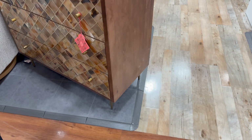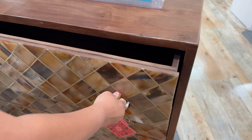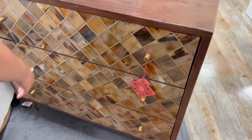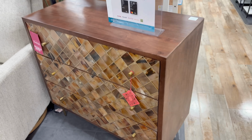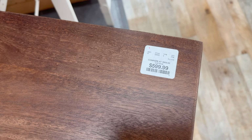Now, this is probably the most striking piece of furniture I found at HomeGoods because it has this inlaid design. It looks like something you might find at an Anthropologie or Lulu and Georgia. It is expensive at $599, but again, this is a statement piece I might put in my entryway to really make a grand entrance.